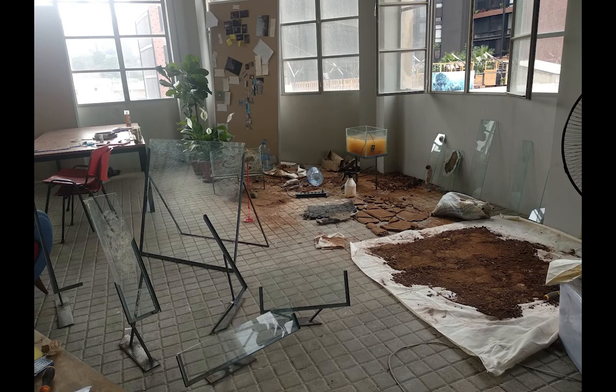This was how the studio was by the end of the 10 months. This was my corner, kind of spread out, and had these stands made again. And then this large piece of fabric with soil on it was what the main screen was, in a sense. And this was the area that I was working in. So these were the different water soil experiments, I could say. So, yeah.